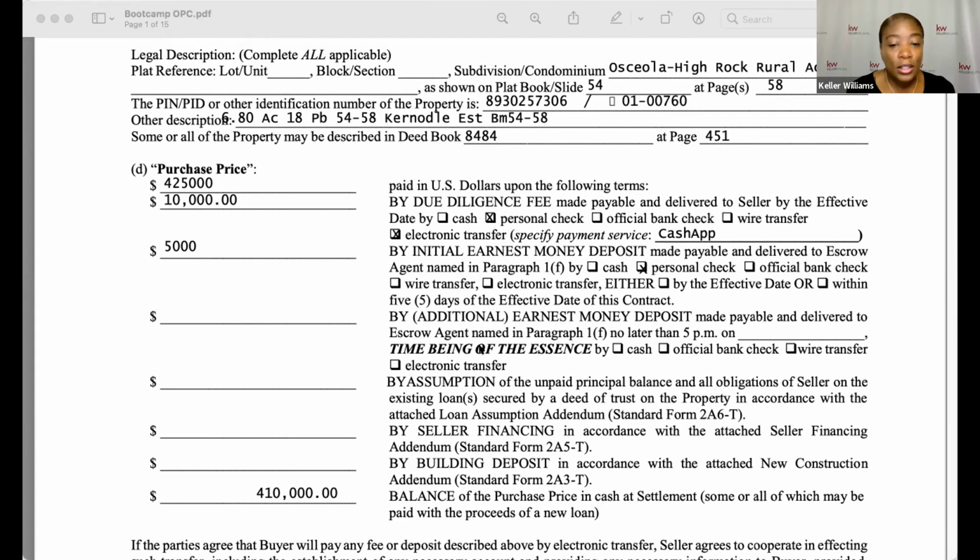So remember, due diligence is due the effective date of the contract. So once this becomes a contract, all parties have signed and agreed to the terms, there are no counter offers involved. Once it's a contract, due diligence is due and payable. So now we can specify if it's going to be by cash, personal check, official bank check, wire transfer, or some type of electronic means. For this example, we just put in electronic transfer through Cash App. It could be Venmo. It could be some other type of electronic means.